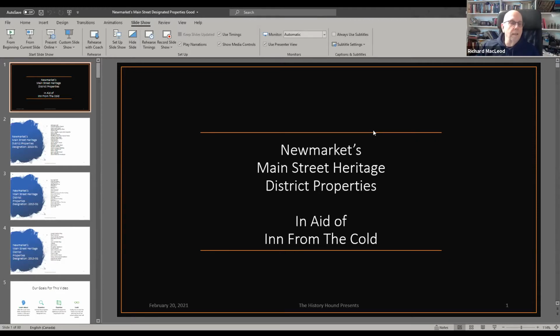So this is exactly what they did. Now, this was fortuitous because for those people who followed the things that happened on Main Street, a developer came along and decided that he wanted to turn the post office, which had been closed, into a high-rise.